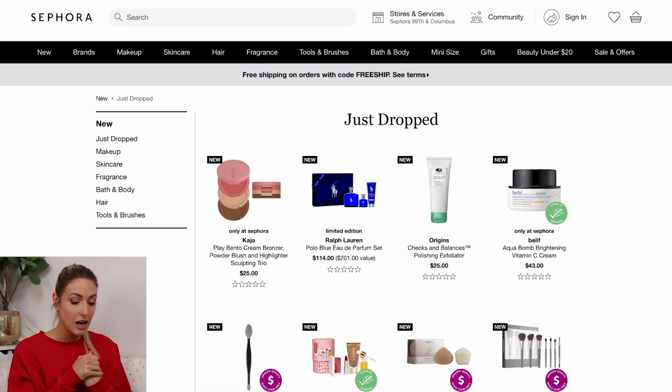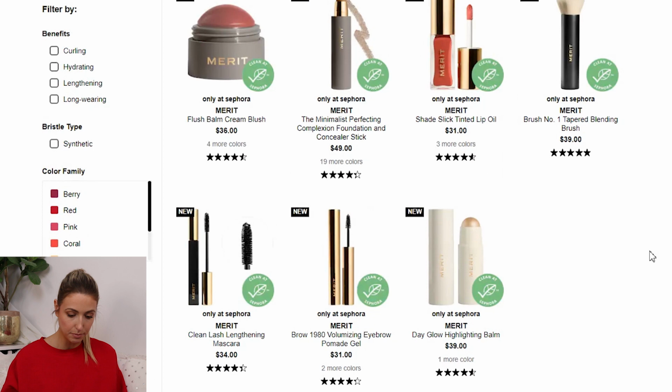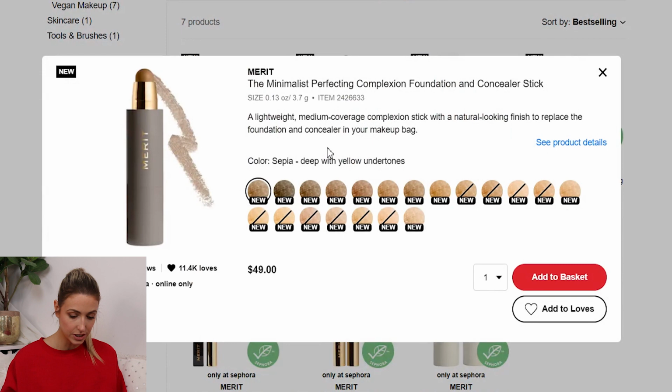So one of them obviously is Merit, although I feel like most of the things in my cart right now are from Merit. Okay, so I have the mascara, the cream blush, and the tinted lip oil. That feels like a lot. Let's see this foundation, oh, they don't have my shade.